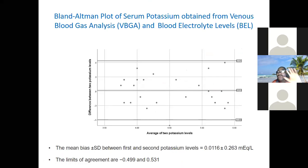And if you do the t-test for this one, there's no significant difference. It shows you that both the blood gas analysis to measure potassium and blood electrolyte level give the same result. So you can say it's reliable. The results coming from both of them, there is agreement.